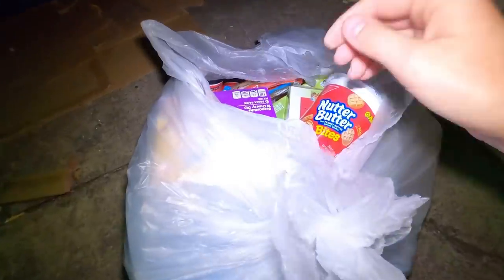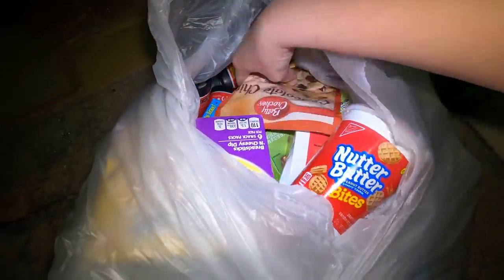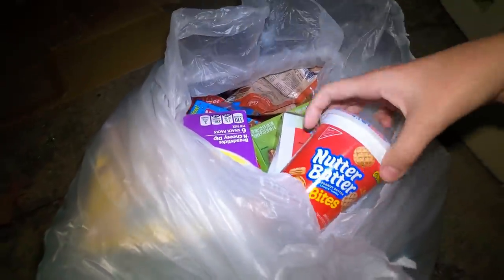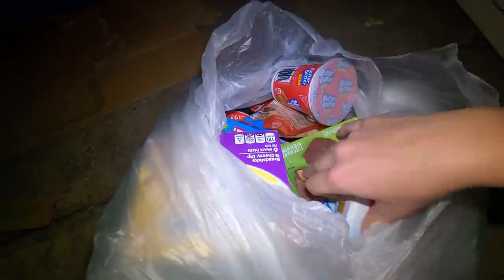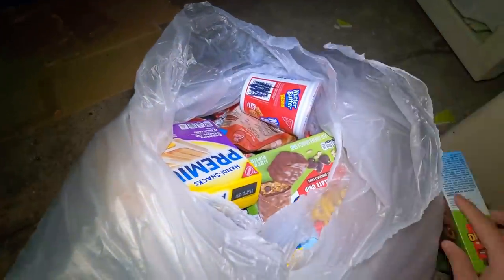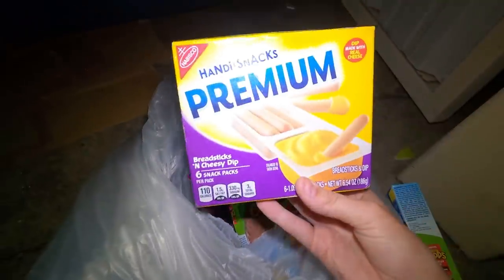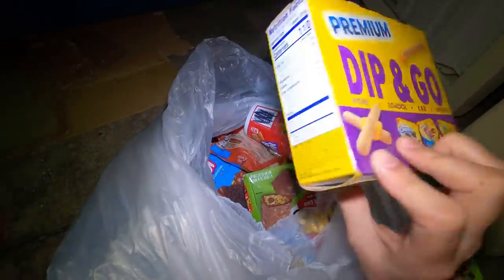It looks like it's full of snacks. I don't know what type of expiration dates, but it is so heavy. I'm gonna take a peek inside. Okay, I looked inside and it's just a bunch of snacks and food. They have a bunch of like these little oatmeal bars. It looks like either these just expired, some of them are not expired yet, but they're about to.